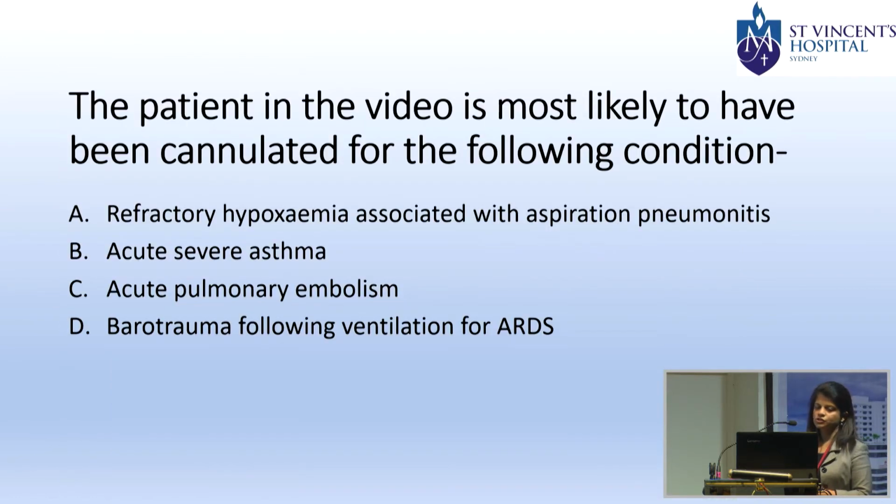And my question to you is, the patient in the video is most likely to have been cannulated for which of the following conditions? Powers of observation. Yeah, very good. So all the others are indications for VV ECMO. This patient was going on to VA ECMO because you could see a retrograde perfusion cannula going down the leg, and pulmonary embolism would need VA rather than VV ECMO.